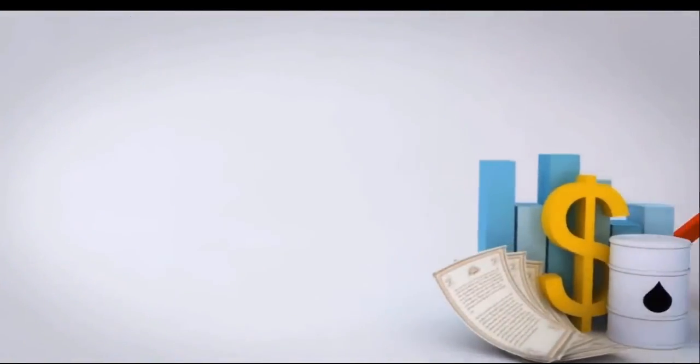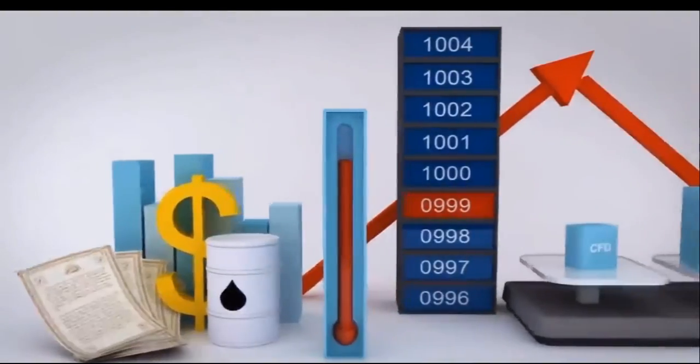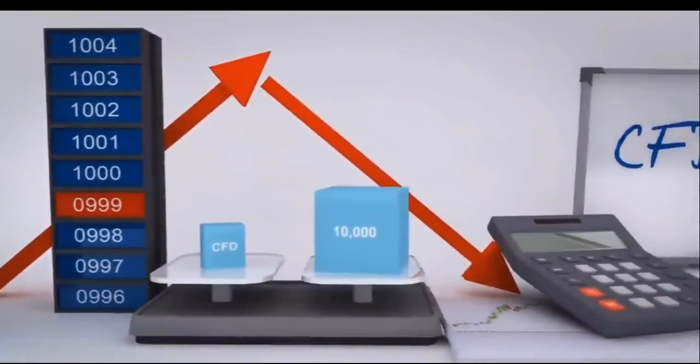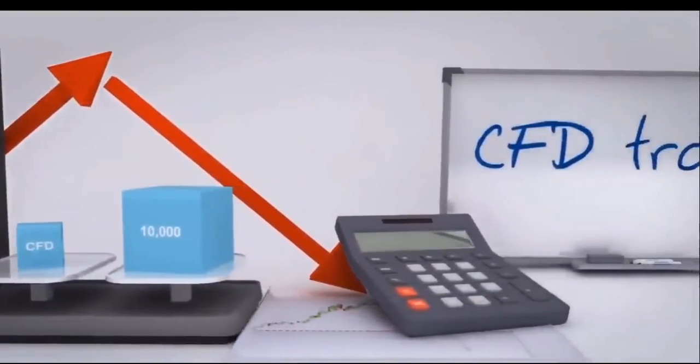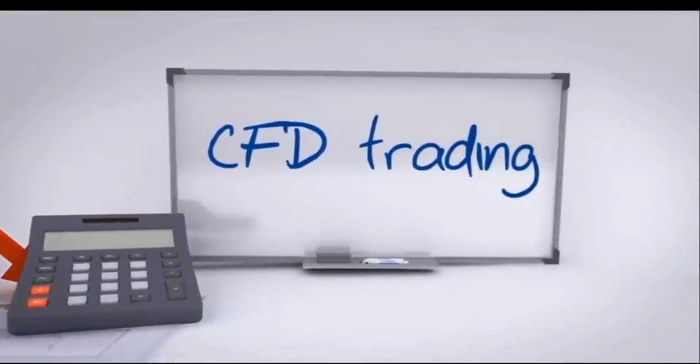CFD summary. CFD trading is a flexible alternative to traditional trading, with access to a full range of financial markets, and allows you to make money when markets are rising or falling. You don't have to put up the full cost of your exposure to the market, and there is no fixed time period to your trade.